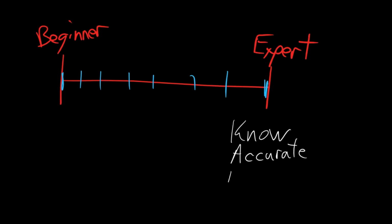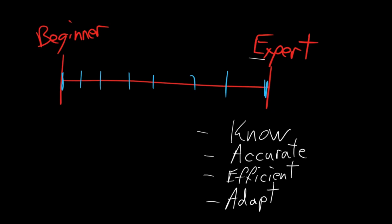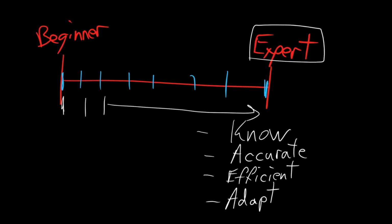Another thing that they are is efficient. They can do it quickly and automatically without thinking. And the last thing they're able to do is they can adapt to different situations. So if we take all those four things and say that is what an expert is, I believe it is my job to help a student move from beginner, or wherever they fall on the expert spectrum.